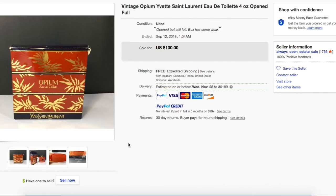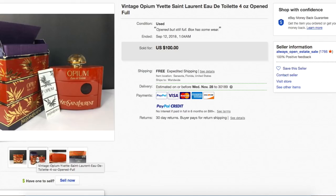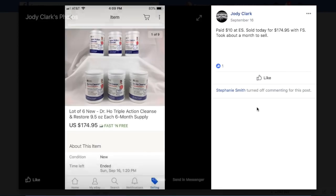Anyway, it's Yves Saint Laurent Eau de Toilette, 4 ounce opened. Okay, so this was opened, but it was still full. And she sold it for $100, paid $10 for it. All right, then we've got Jody, paid $10 at estate sale, sold today for $174.95 with free shipping, took about a month to sell. What is it?